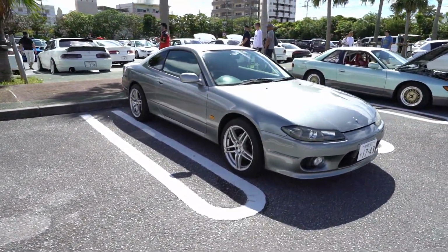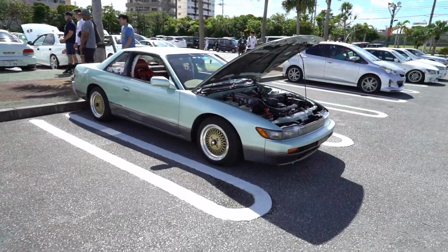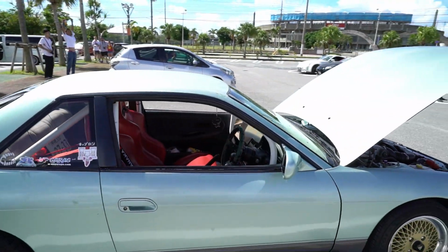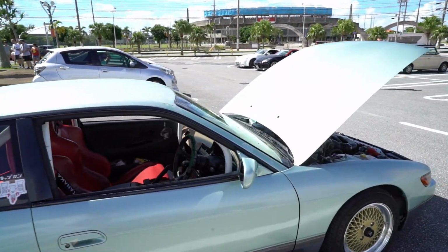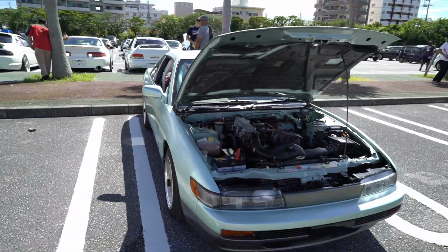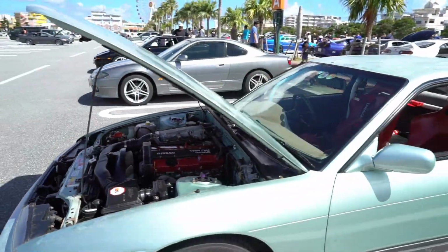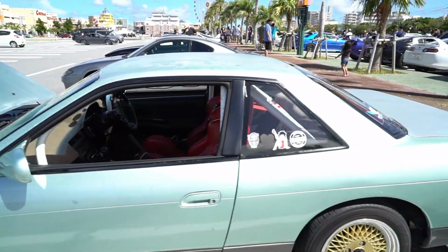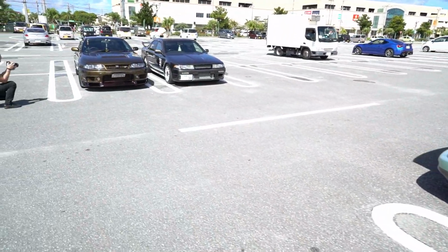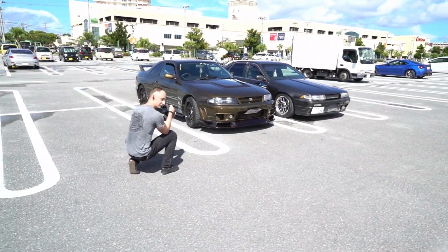S15 Silvia Spec S. ABS wheels on it. Got the S13 Silvia. Two-tone, the seafoam in gray. Probably the most JDM color scheme. That's what I think of when I think of an S13 Silvia, is this color scheme right here. Man, that's pretty awesome. Roll cage. Dude's getting some pictures, some really nice cars.